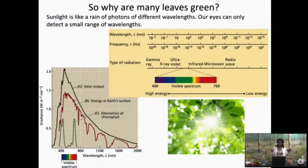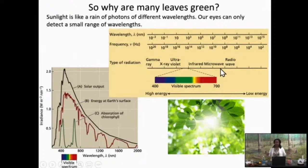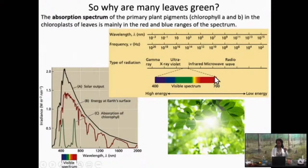And so you may be asking, what does this have to do with why plant leaves are green? These pigments will absorb only within a certain range of sunlight. That's the red and the blue range. Sunlight is like a rain of photons, a rain of different wavelengths of energy, and those wavelengths are shown here within the visible spectrum. Other wavelengths of energy are in the radio wave and the gamma wave, and we can't see them. The pigments, chlorophyll and carotenoids, will absorb light here and here. The green light is not absorbed. That's what's reflected back to our eyes, and that's why leaves appear to be green.